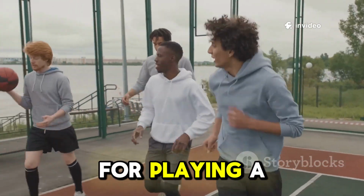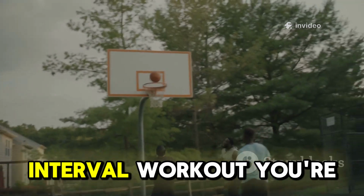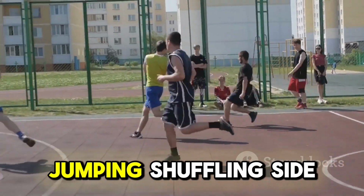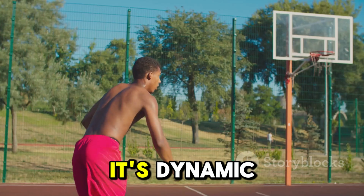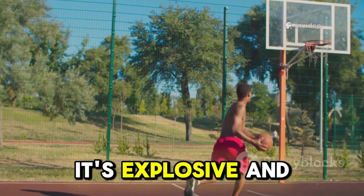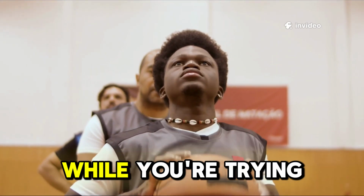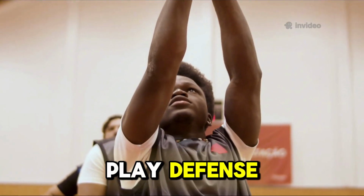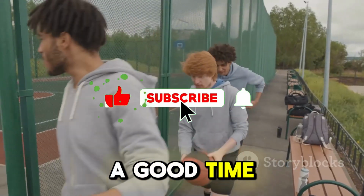The same goes for playing a sport like basketball. A pickup game is essentially a high-intensity interval workout. You're sprinting, jumping, shuffling side to side, and then having brief moments of rest. It's dynamic, it's explosive, and it burns a ton of calories. But are you thinking about burning calories while you're trying to hit a jump shot or play defense? Of course not. You're engaged in the game, competing, and having a good time with your friends.